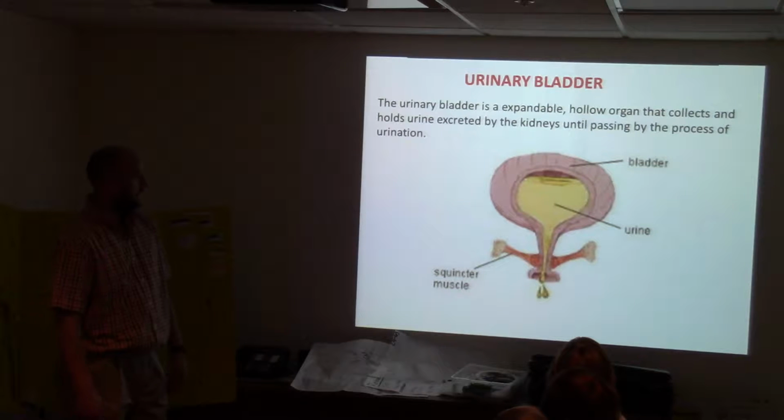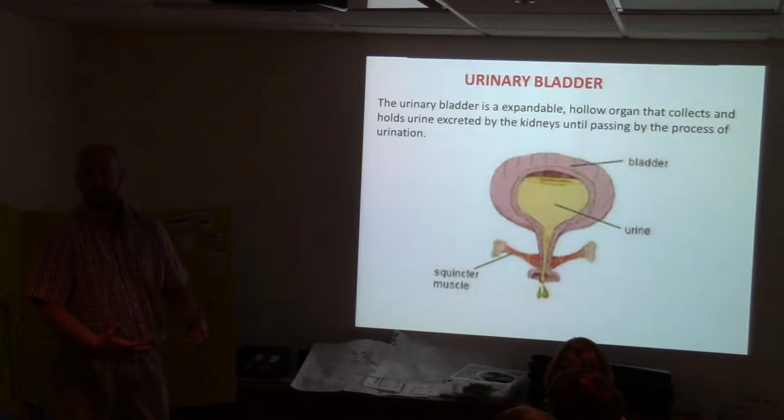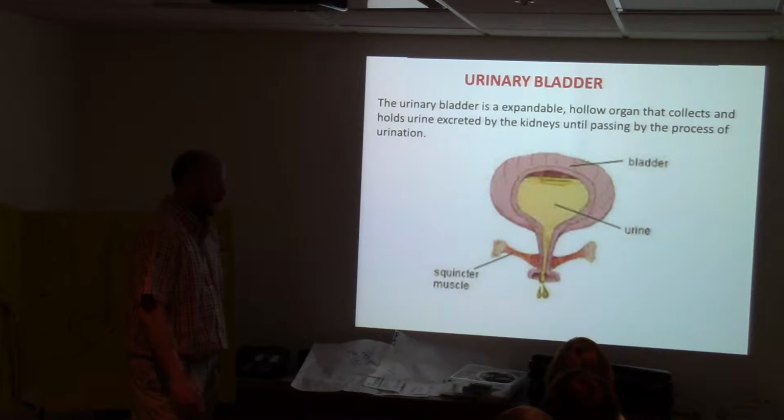Urinary bladder, we all know what our bladder is. It's a muscular organ that holds urine, and when you feel the urge, you urinate. So it's just a holding container for that.